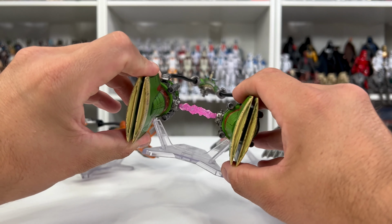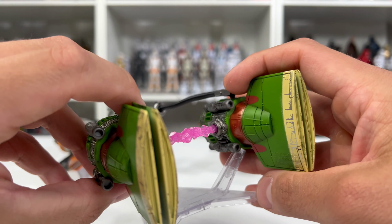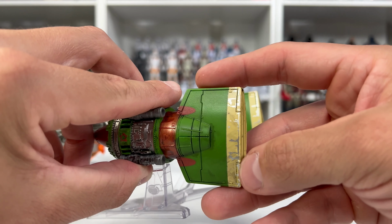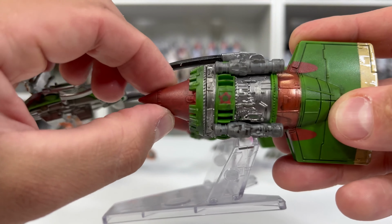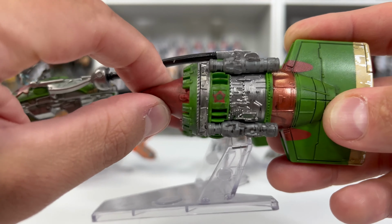Here's a better idea of what it looks like coming down through Boonta Eve. So that looks really good. Very impressed with this pod. I'm so happy that they just continue to grow and make improvements and up the game to these vehicles. Loving all this right there. More of the engine bay components. Again, this is a soft rubber area there. This is the first time I've ever seen that on these pods, so that's pretty cool.